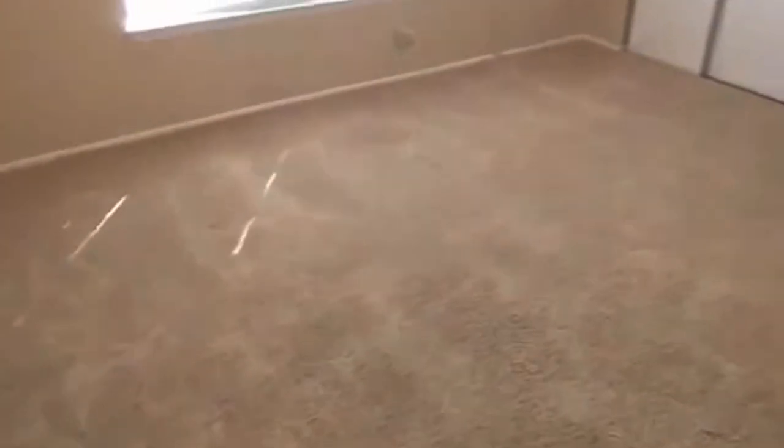We got blinds throughout the house. This is a nice wide area here. You get your closet space. Here we have the inside laundry. This does have enough space for a full-size washer and a full-size dryer.